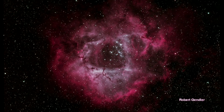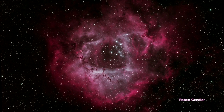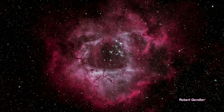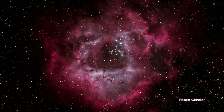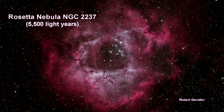Emission nebula are shining their own light. In order to do that, the gas and dust need to be excited to the point of luminescing. This is accomplished in two primary ways. One, by exploding stars at the end of their lives, like the two we just saw, and two, by new stars exciting the clouds they are born in. The Rosetta Nebula is a good example of this.